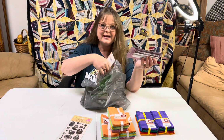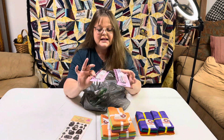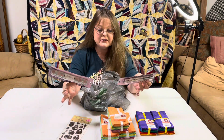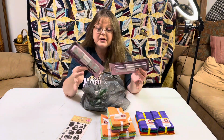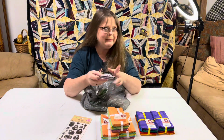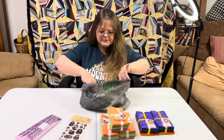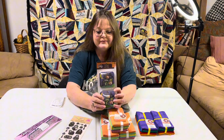Who doesn't need nail files? We all have nails. We need our nails filed. 3 packs for $1.25. Now, often you'll find the 1 or the twosies. Not too often you find the 3 packs. So if you don't have an extra pack of that, pick yourself up one. Make a special trip into the Dollar Tree and take advantage of those.